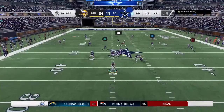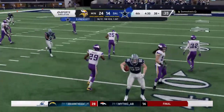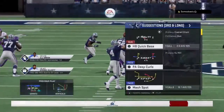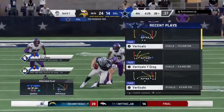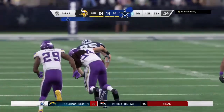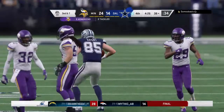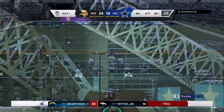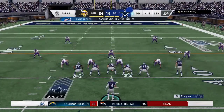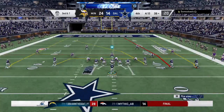To throw is Prescott. Complete to the right side. It's Eifert. And the stop here will come at the 38-yard line. If they didn't have that penalty a moment ago, it'd be a first down. Still a nice 13-yard pickup. The Cowboys on 3rd down, just 1 for 3 thus far. This is 3rd and 7.